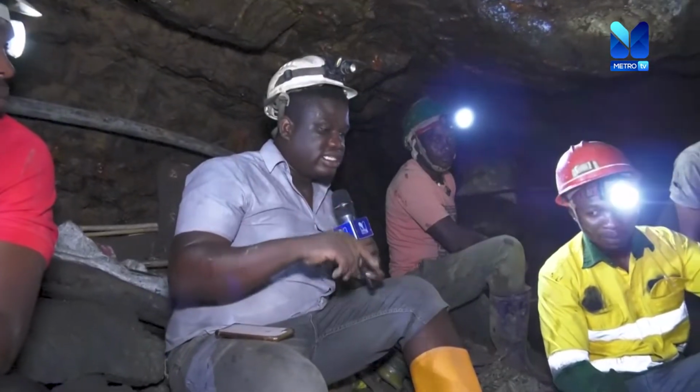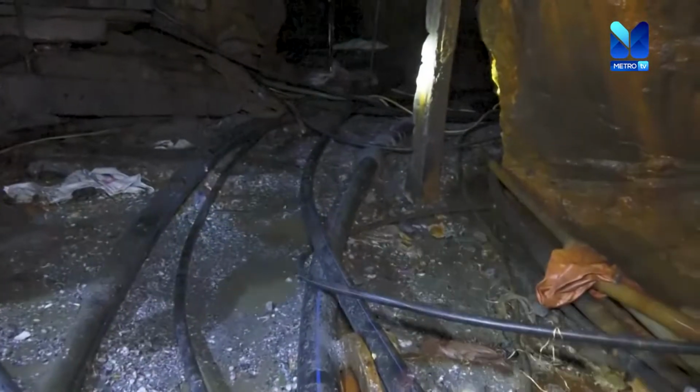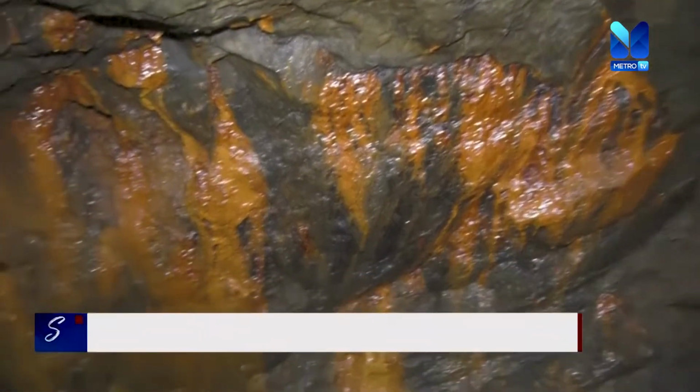Boss, I'm also seeing some pipelines. I don't know what is running through this pipe, but how come you are having pipelines so deep? We have so many types of mining, and what we are doing here is underground mining.